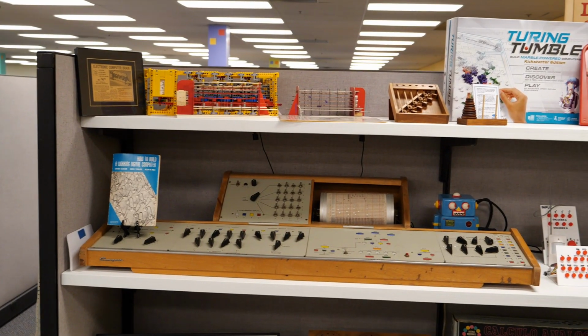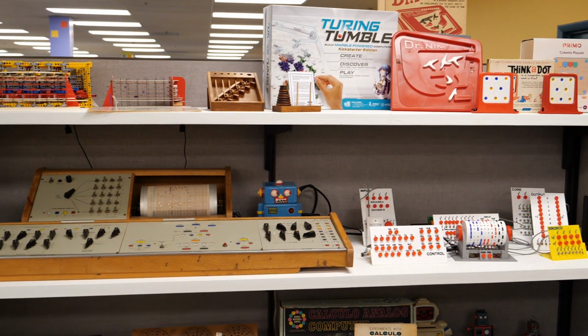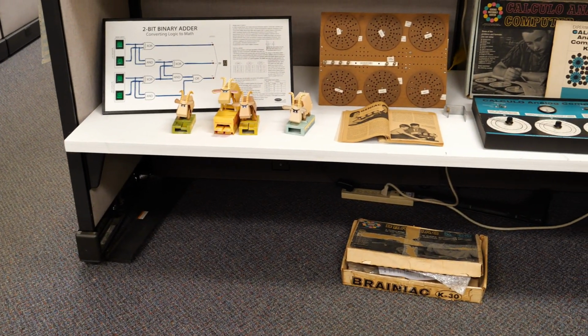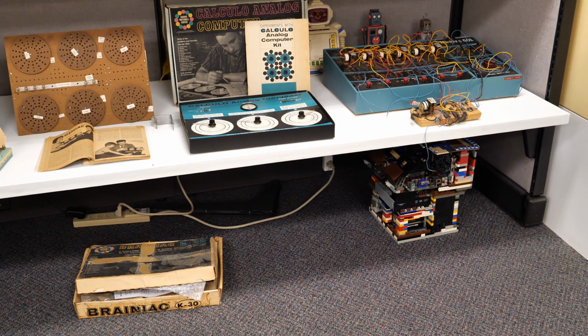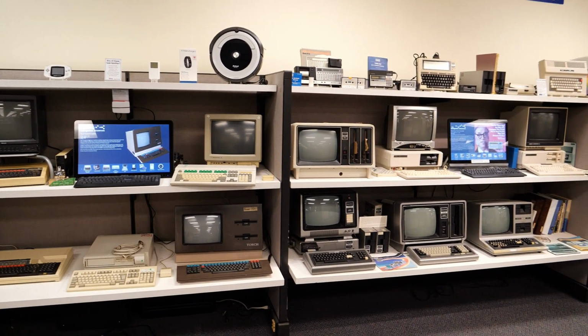It reminds me of the things that you would find at Radio Shack to have as a child, or otherwise to get children interested in technology and circuits. And on the bottom row here, we're gonna see an Alfie, which I had growing up. You can see that little robot hiding there in the back. Such a cool exhibit.